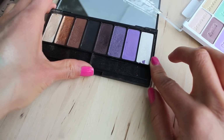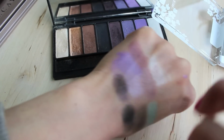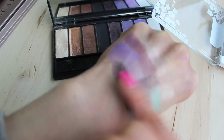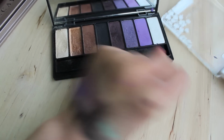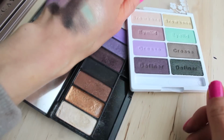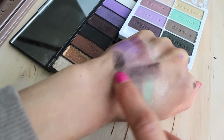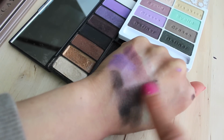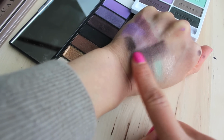The other color in here though, I think it's Cholita, let's put it down the middle and see how it compares. Although they look very different in the pan, it looks a lot like this definer shade right here. If you can see it, it's really kind of tough to see, but here's the definer shade and here's Cholita. They have the same dark purple quality to them.